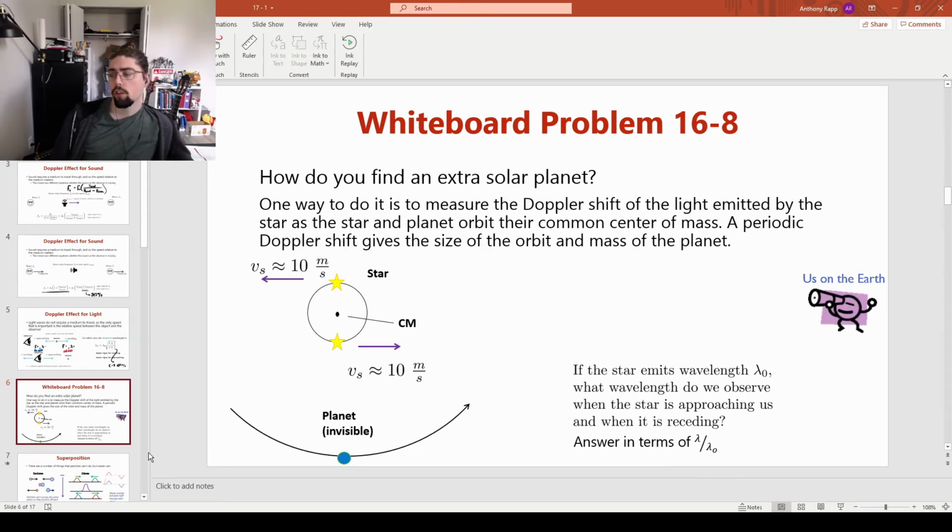An extrasolar planet is just a fancy name that says a planet that is not in our solar system. So if we're looking at some distant star thousands of light years away, and we want to try to figure out, are there any planets orbiting around that star?